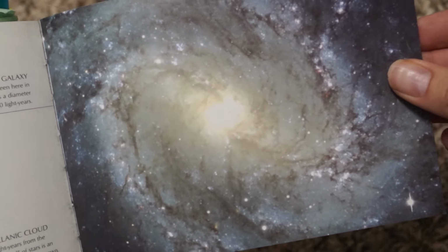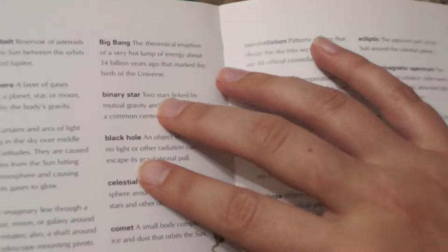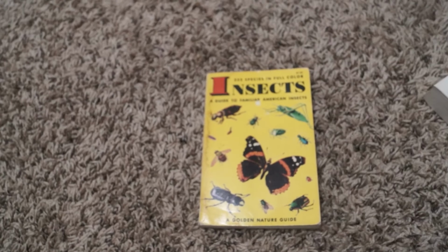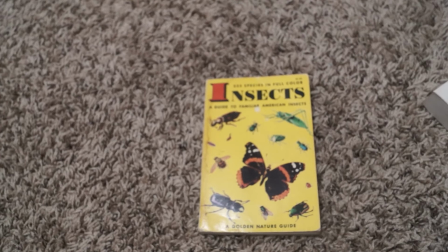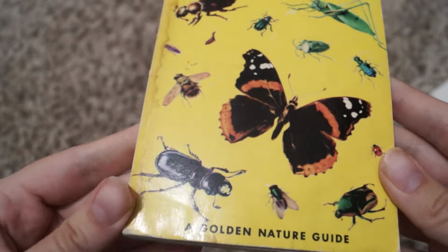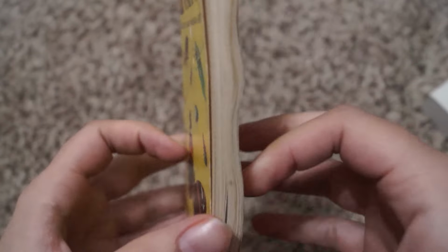Great. Oh, it's a supergiant galaxy. And that's the end. So that was a very interesting book. Very cool space photos in there. Okay. Now for the last one, it's going to be the insects book. If you don't like insects, skip this part of the video. There's pretty butterflies, but there's also like beetles and probably ants and flies and stuff. Okay.